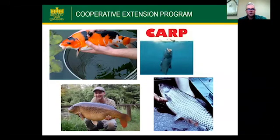Carp, all kinds of carp sold for ornamental species. Down in the bottom right is a grass carp, probably the most prized of the carp species as a food fish. Also, in many states sold as a triploid and some as a diploid for aquatic vegetation control. They control pretty much easily digested branched algae and soft stem vascular plants for aquatic plant control in ponds and lakes. So they've been used for that over a number of years.